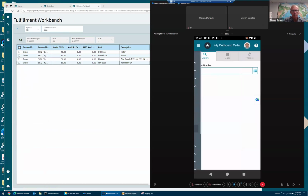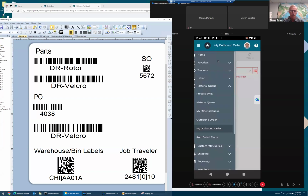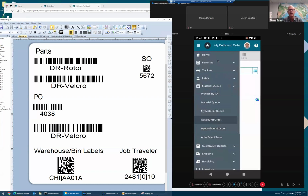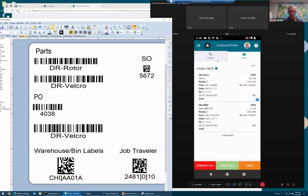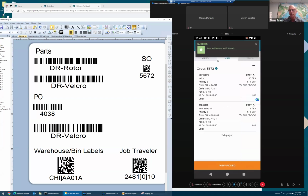You could create your own pick plan, but you could also just say, okay, I'm picking order number 5672, scan that barcode. That's because it's not in my outbound order yet. It's in outbound order. Scan that. So I hadn't selected it to my material queue. And normally you'd pre-assign through some BPM or some other action, or through the fulfillment automation, you'd assign teams or users so they instantly would appear in this status of my outbound order, right?